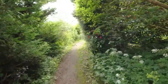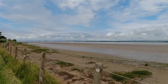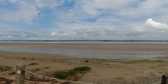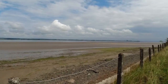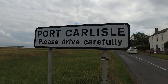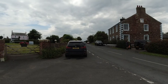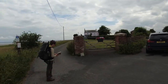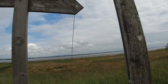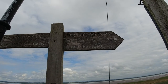Up this way. So on the other side of this Solway is Scotland. That's a place called Annan, and over there somewhere will be Gretna Green. So we found our first sign and our first peel off. We have to go down this little pathway here. We're following the acorn sign, and that says Hadrian's Wall path, Glasson, 1.5 miles.